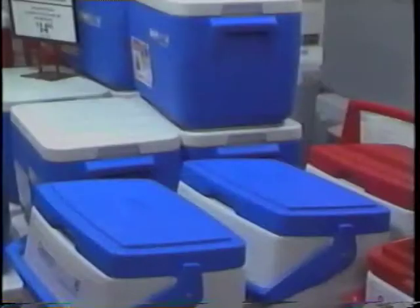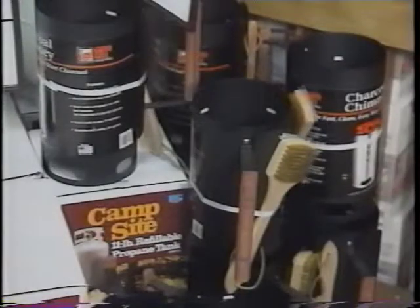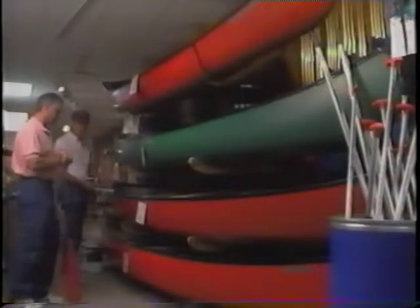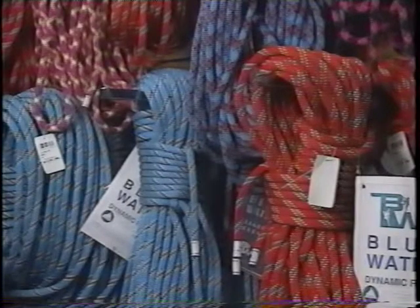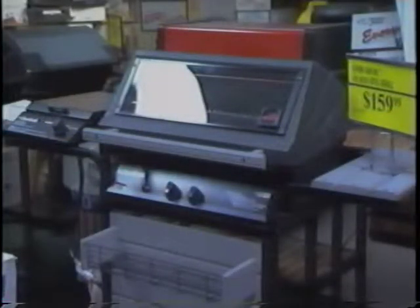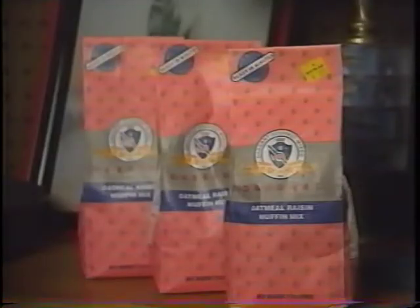Name brand lanterns, stoves, packs, grills, heaters, cookware, camp tools, canteens, folding tables, sleeping pads, coolers, and more to make camping fun and comfortable. Even canoes and climbing gear. Plus, one of the biggest selections around of fish cookers, meat smokers, and propane grills for all those outdoor chefs. There's also gourmet seasonings, special batters, and flavored wood chips.